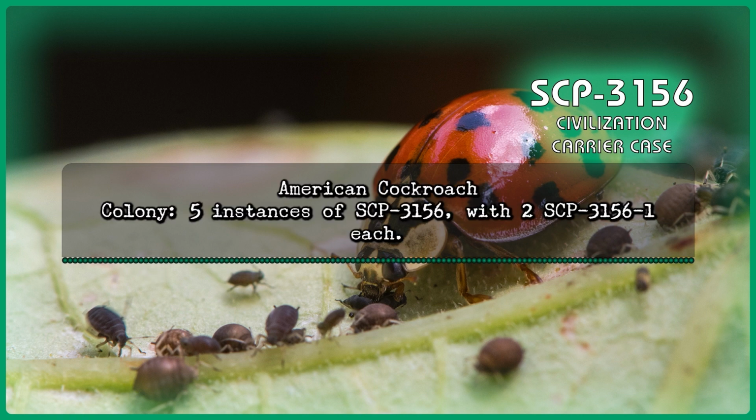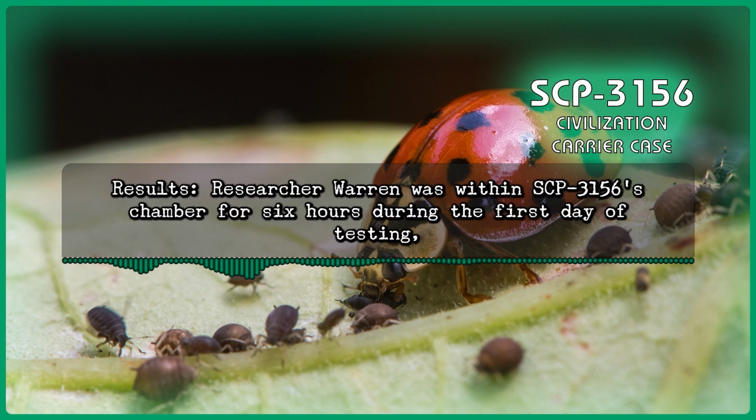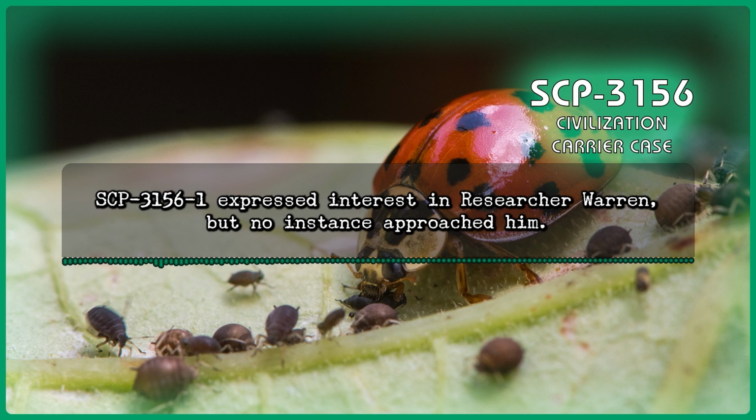American Cockroach. Colony: 5 instances of SCP-3156 and 2 SCP-3156-1 each. Other organisms in chamber: Researcher Warren. Test length: 30 days. Results: Researcher Warren was within SCP-3156's chamber for 6 hours during the first day of testing, with instructions to remain near SCP-3156-1, but to avoid physical contact if possible. SCP-3156-1 expressed interest in Researcher Warren, but no instance approached him.